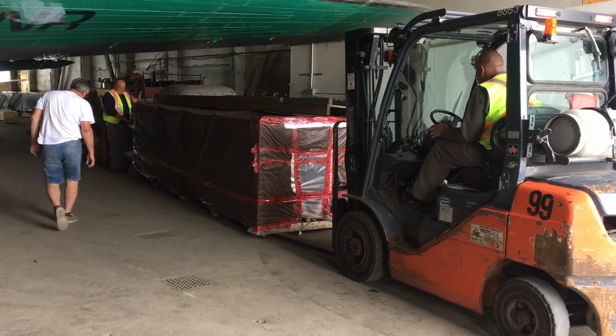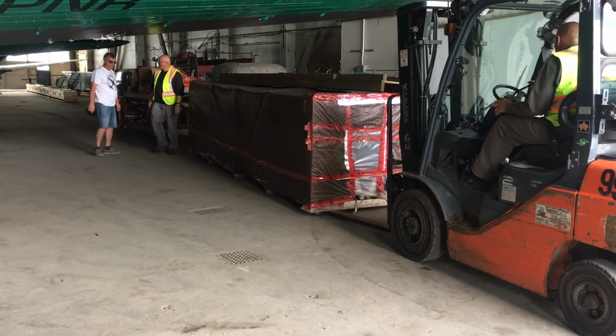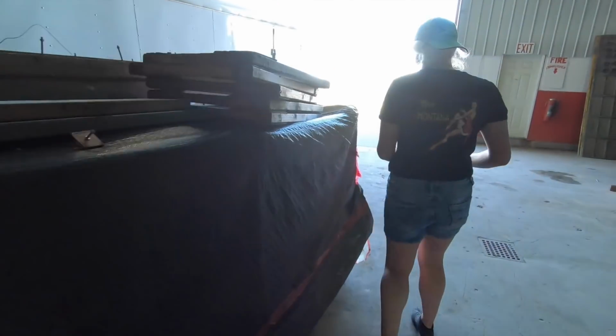So I'd like to take this time to thank Spaghetti Don and his wife Tammy for driving this beautiful piece of aviation history all the way back to Red Deer, where we can start. And let's see what's inside the box.